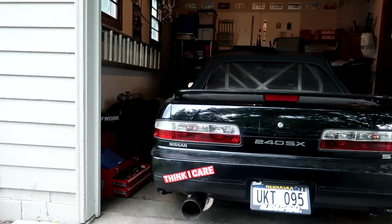I think I got everything. Injectors seem to be fine, and I don't know, now moment of truth, let's start this thing and see if it actually runs right. I hope so.